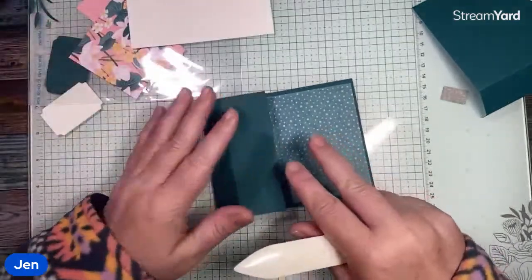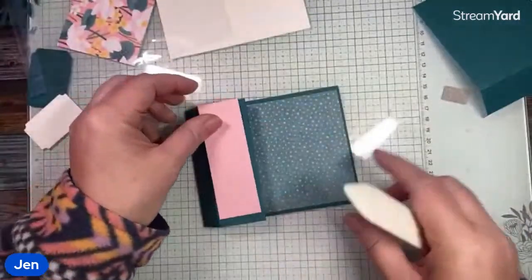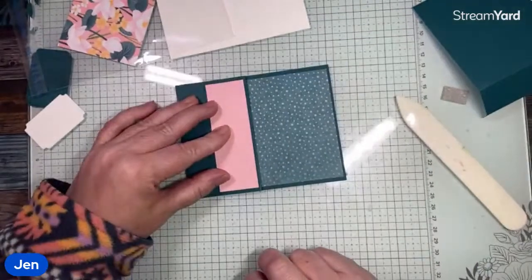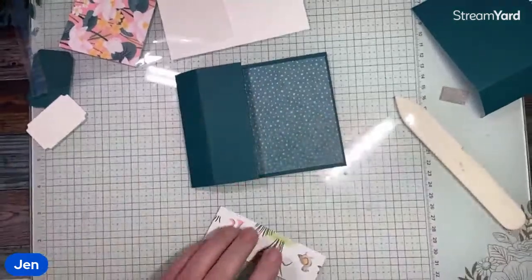Okay. The other thing that we want to do is we want to put this strip down. So you can either do it while it's flat, or because I mess up all the time, it's easier for me to see the card put together. So I'm just going to glue this piece of DSP. This DSP here is 1 3/8 by 4, and we're just going to glue that one down.